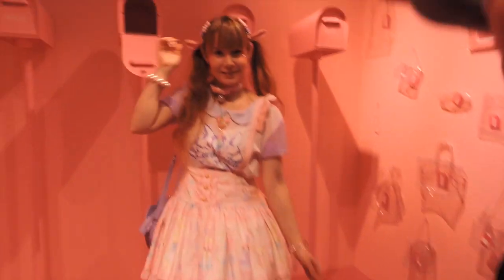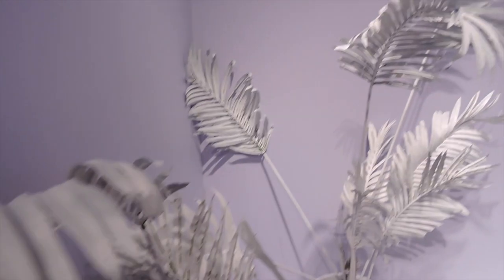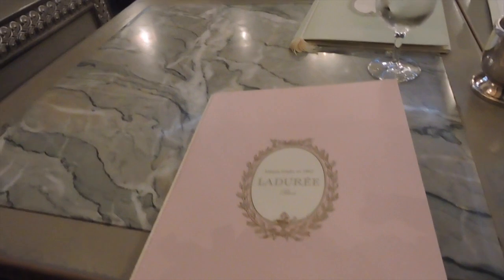So by this point, they were already calling the last 5 minutes and everybody was rushing to get to the last installations. It was kind of hard, but we squeezed in the last minutes and it was very much worth it. After that, we just went to lingerie.